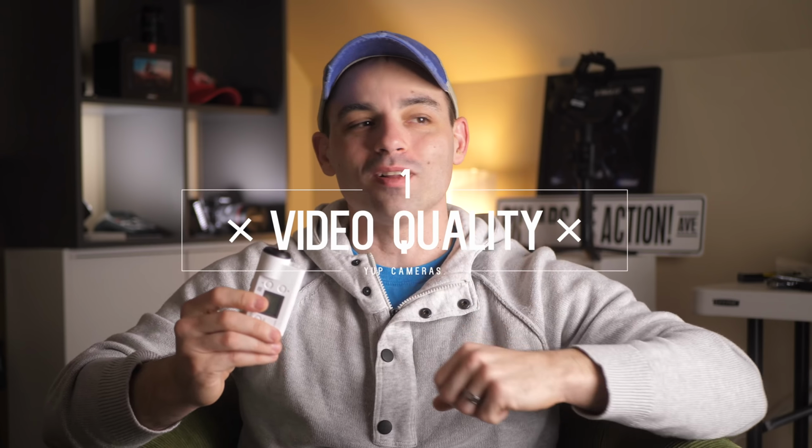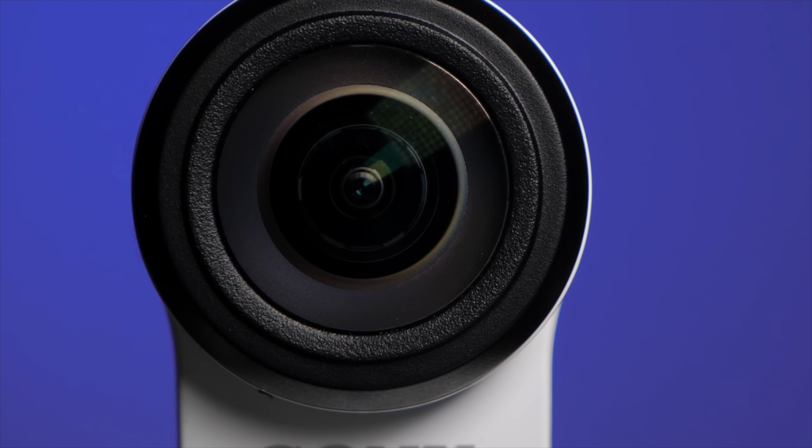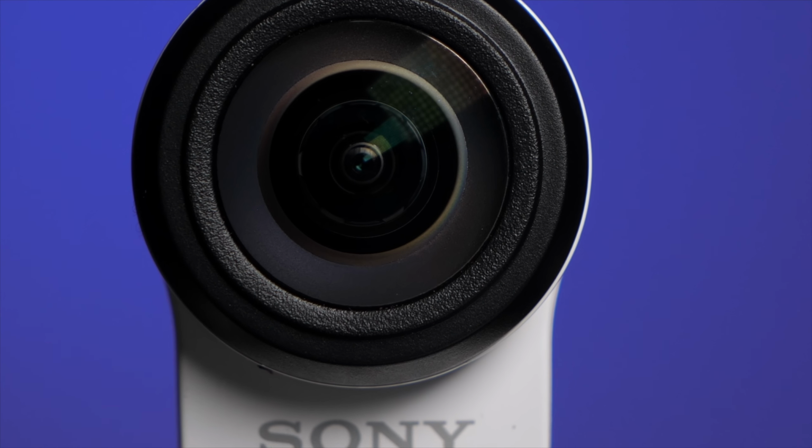Video quality includes both image and audio aspects, and the FDR X3000 does both really well. I'm going to say this is a story of uniqueness. It has 3 features that no other camera of its style has: field of view, stabilization, and audio. We'll get to that, but as far as recording specs go, this is a 1/2.5-inch 12 megapixel CMOS sensor, and it can record in up to 4K 30 frames per second. If you need slow motion, it can do 1080p at up to 120 frames per second.